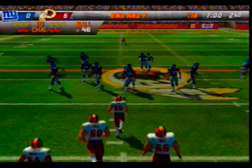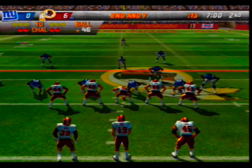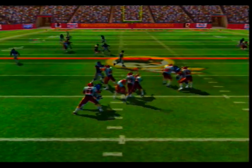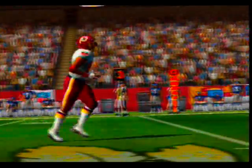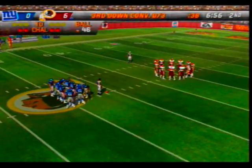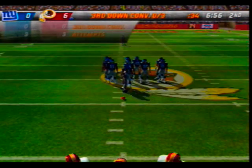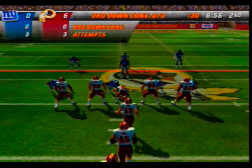Second and 7. Ball on the 46-yard line. The Giants come out in a 4-3. Pumps, throws it, and he can't find a way to keep possession. All he can do is look at his hands and wonder what happened. So as they get set to try to convert, here's what both teams have done on third down.